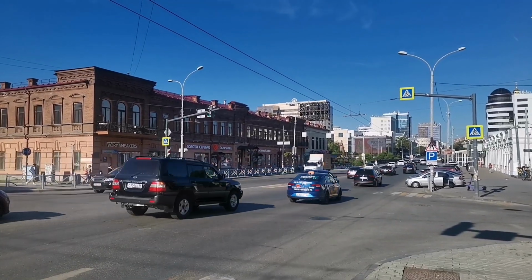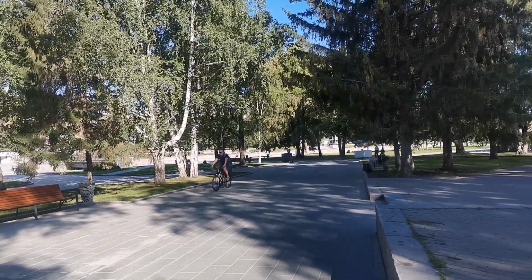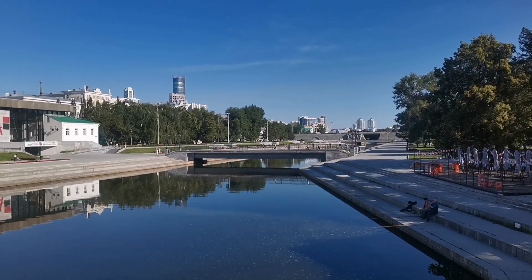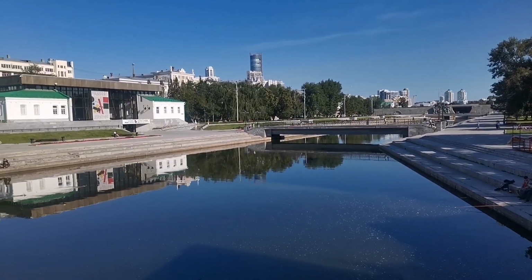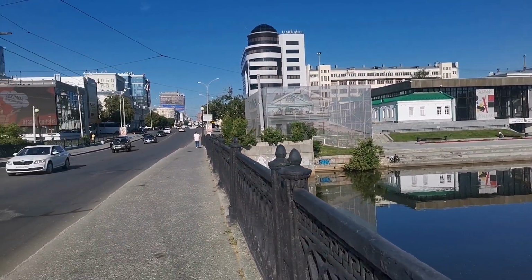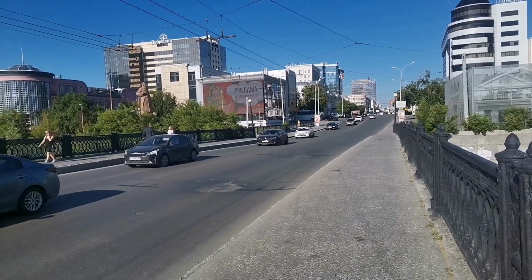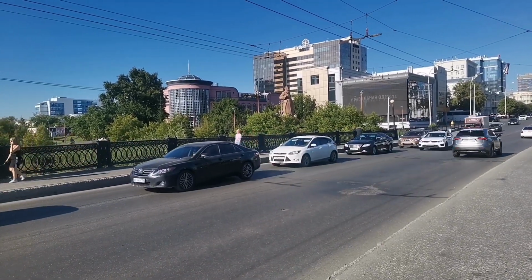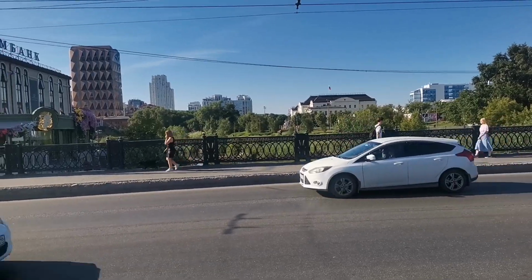The road towards the Iset River. A small city park is quiet here. Here is the Iset River. I see some fishermen and a duck. The historical buildings were built along the banks of the river. It's a statues and lots of trees are planted.